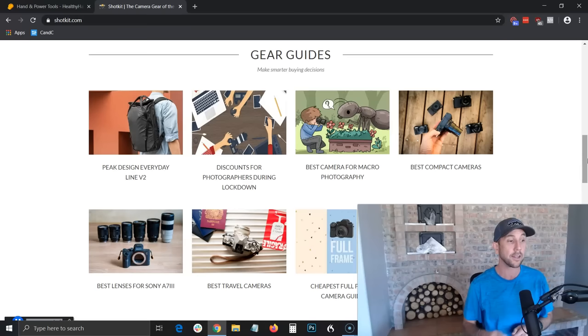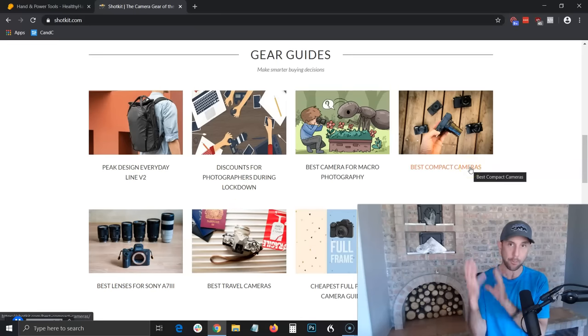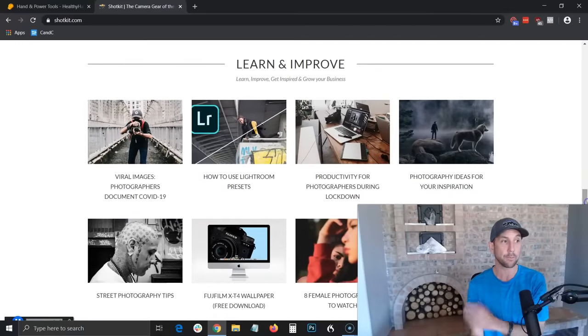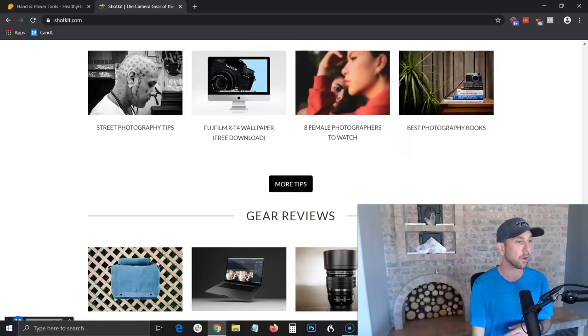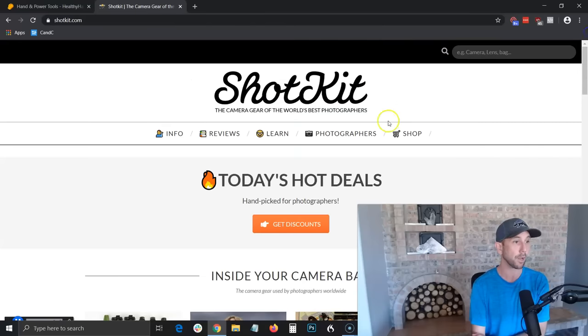Give me a gear guide: cheapest full frame camera guide, best travel cameras, discounts for photographers, best lenses for best contact. These are the money posts. They're all grouped together right here, neat and tidy. Then learn and improve. This is the how-to of the craft. Again, we have to blend those two types of content. Down here, more gear reviews and so on and so forth.